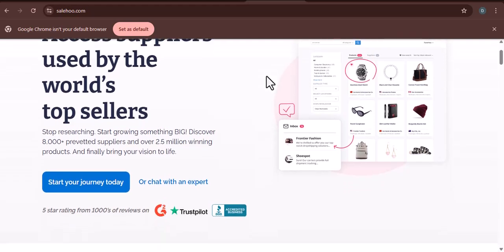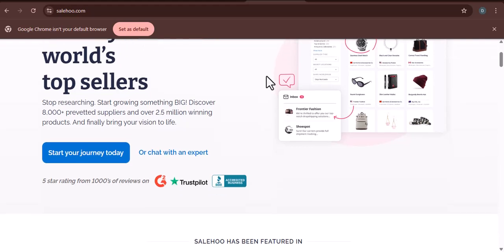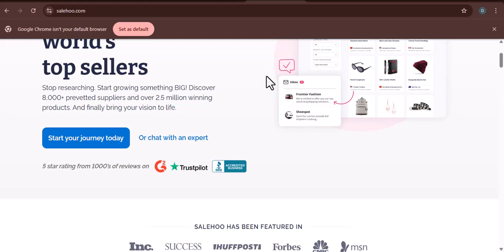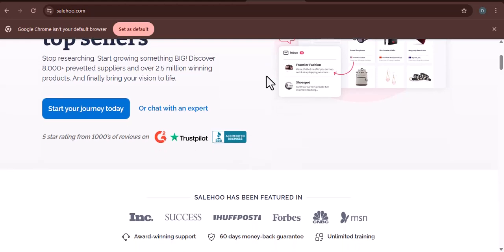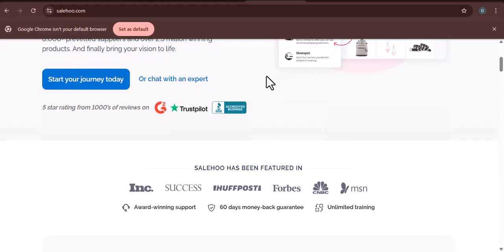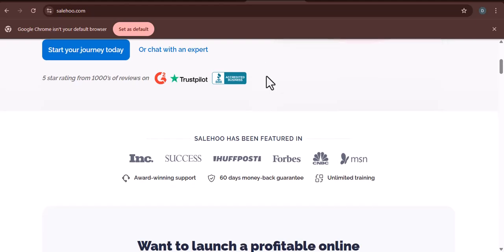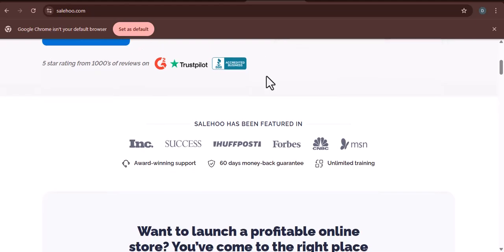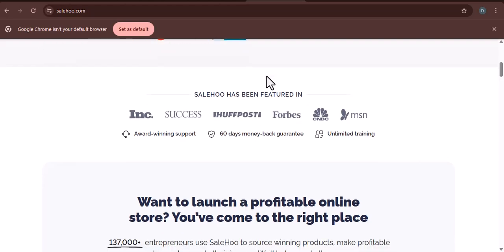Wholesale. This model involves buying products in bulk at discounted prices and then reselling them at a profit. SaleHoo's wholesale directory features suppliers who offer competitive wholesale prices on a wide range of products. Private labeling. This model allows you to create your own branded products by partnering with a manufacturer. SaleHoo can help you find manufacturers who can produce custom products according to your specifications.